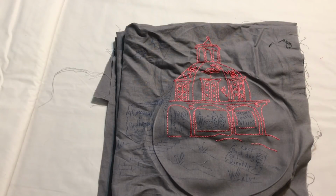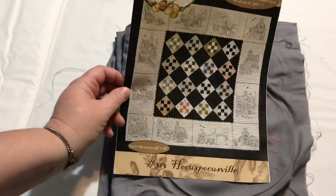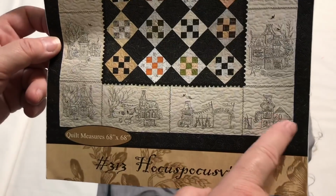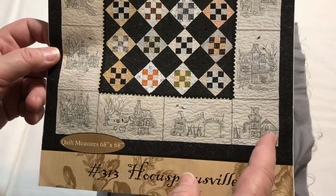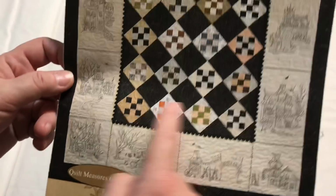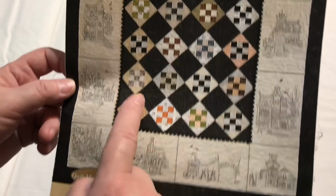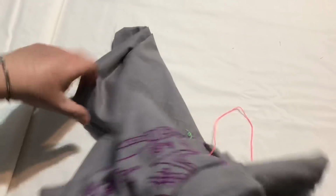I've also been wanting to get to the store. I was working on this Hocus Pocusville, and it's a Halloween wall hanging that's a whole bunch of witch village. So you hand embroider all these designs. I'm going to put some type of a different, maybe a panel in here or something. But so I've been going through and I was embroidering all these designs.